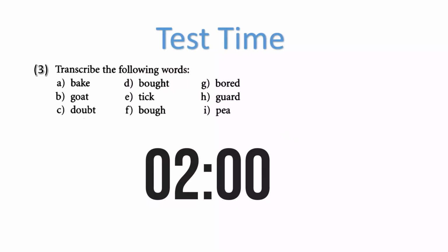Transcribe these words. Stop the video until you finish. Then, check your answer. At this point, try to use the British transcription.